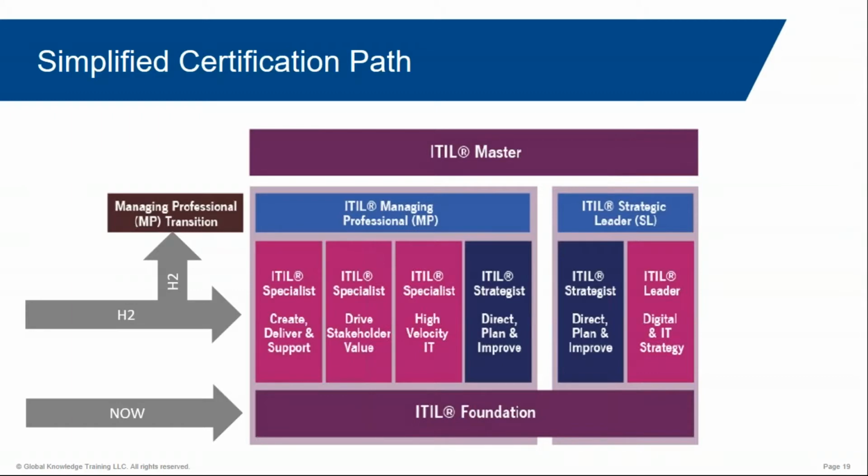In H2, which probably is going to mean the back end of the summer, we're going to see the ITIL next level qualifications. Now, through the middle of that diagram there, the kind of jam in the jelly in the sandwich is the next level qualifications, and I'll talk more about those in a moment. The 4 on the left hand side would lead to somebody becoming an ITIL managing professional. That's a designation, not a course, the blue box there. The 2 on the right will lead to somebody becoming an ITIL strategic leader.